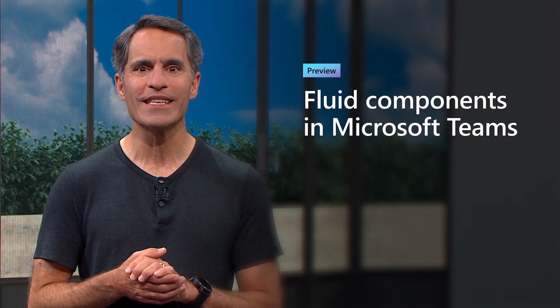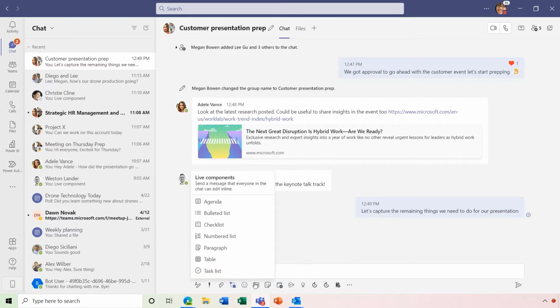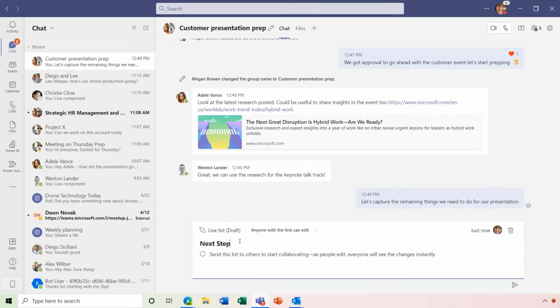We're continuing to transform collaboration with the latest updates on Fluid components from Microsoft 365. Today, I am excited to announce the preview of Fluid components in Teams. Users can create and edit live components like lists, tables, and tasks directly in chat, and these are shareable across Office apps like Outlook.